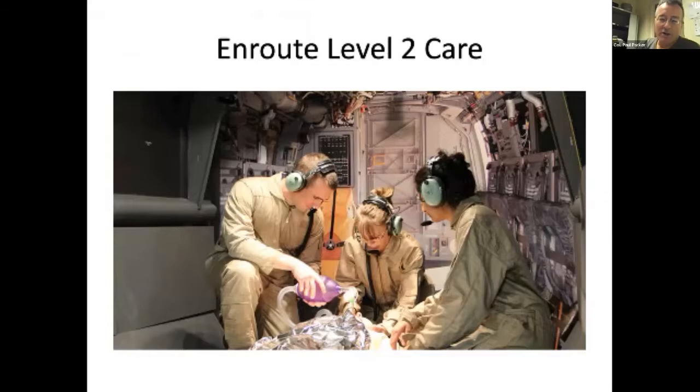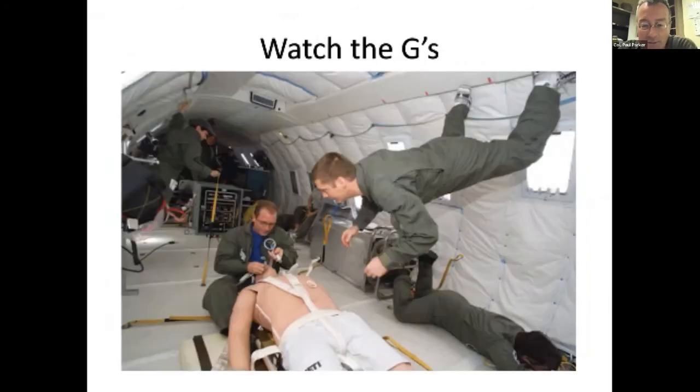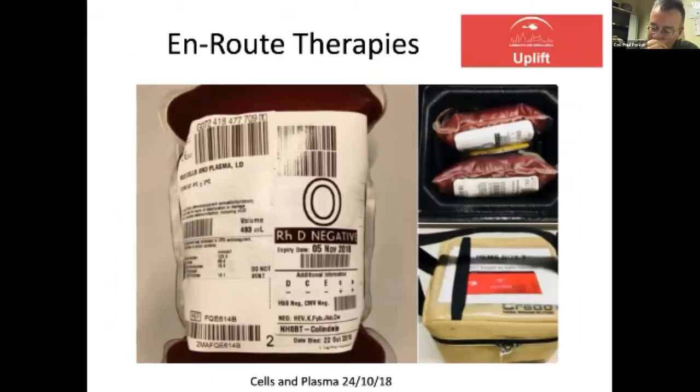So again, what can you do en route? Well, lots of things. Inside even a small aircraft, you can do lots of life-saving interventions. You can even take them into space. But obviously, you've got to watch the Gs as well. About 2 Gs is probably enough, otherwise people and the casualty start floating away.